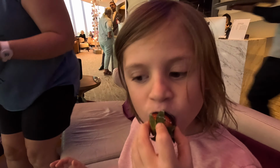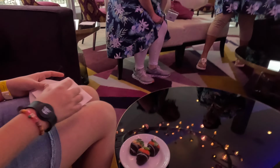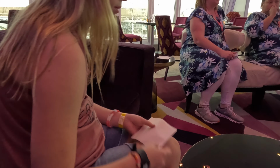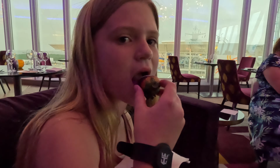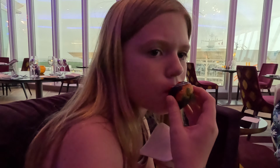All right, we just came up here to the suite lounge to see what's going on. They actually have a happy hour every night from 4:30 to 7:30. At happy hour they have some food out, some hors d'oeuvres, chocolate covered strawberries, some cheese and meat. But I'm here for the free drinks.